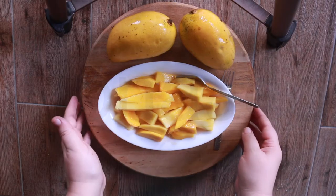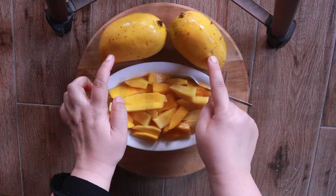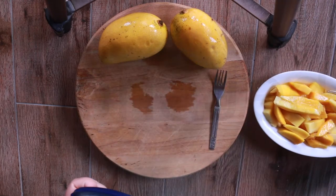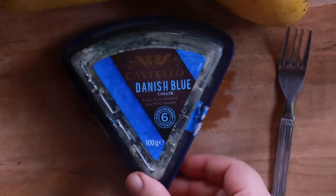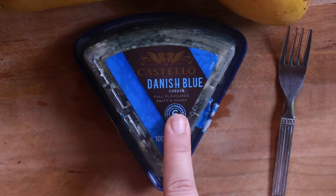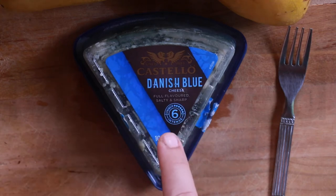So in this video, I'm actually gonna be eating Chaunsa mango with cheese. You're like, what? Yes, we're talking about cheese. Let me put this aside. We're gonna be eating it with this blue cheese. Now, I only could find this one. This you can find in Carrefour in Emporium Mall. This is the Castello Danish blue cheese.